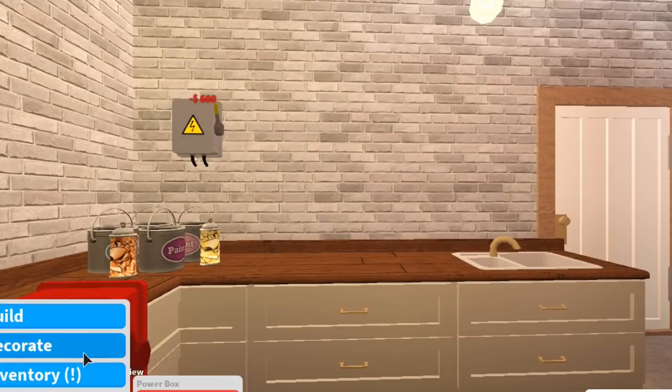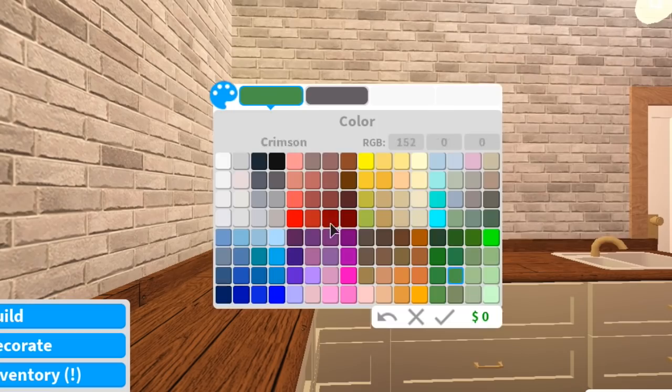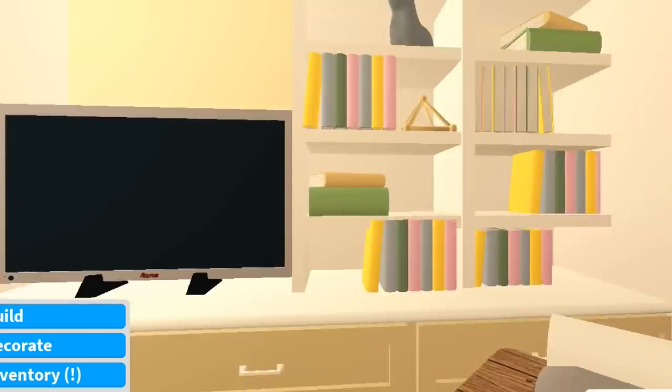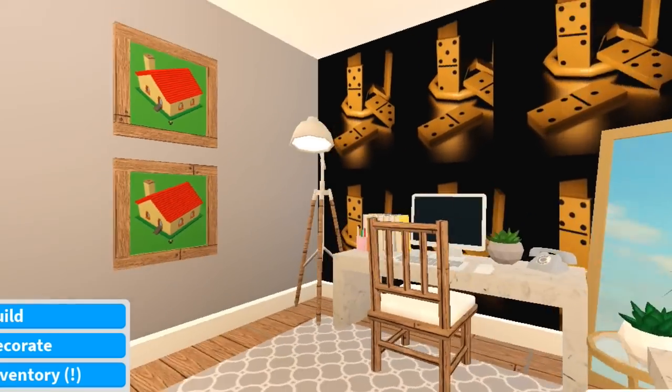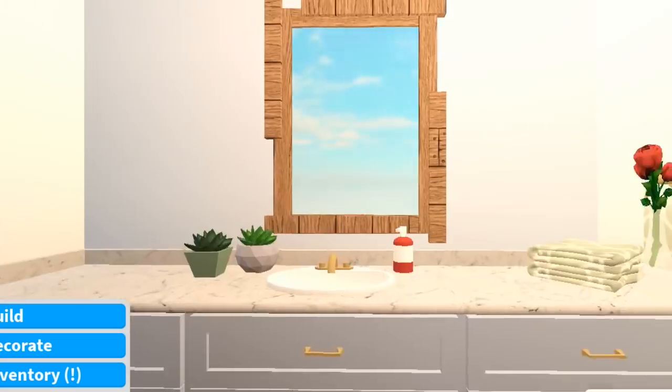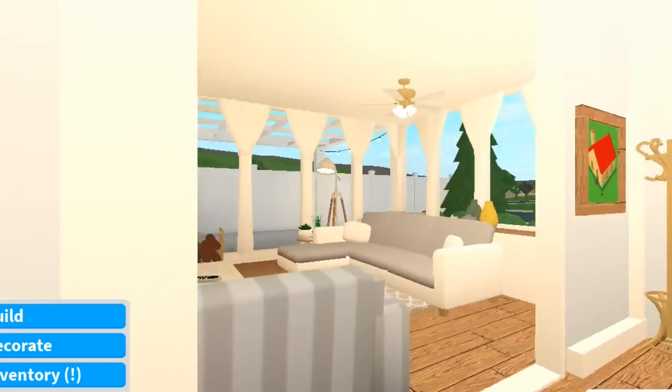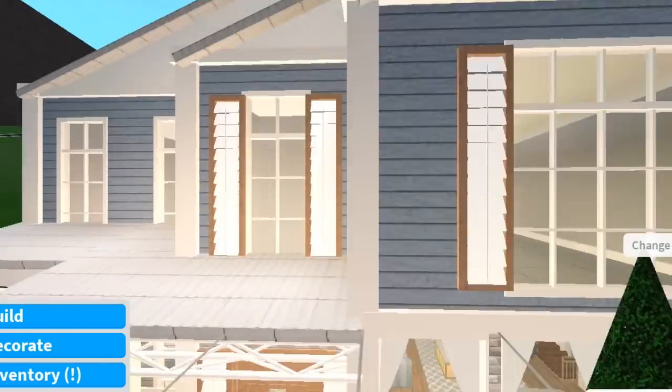So in the garage, I remember that I never put a light box in there, so I'm just adding a light box now, and I'm using a few of these neon vertical lights to make it look like wires coming out of the light box. And now just checking all of the rooms again. And I think that might be me done.